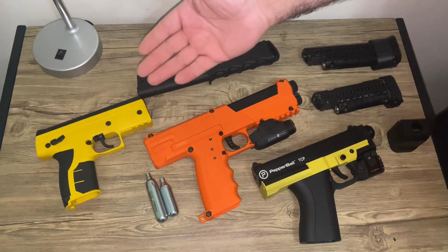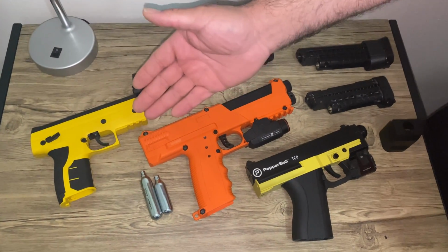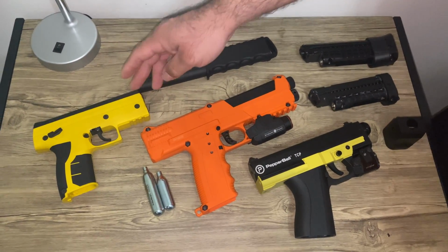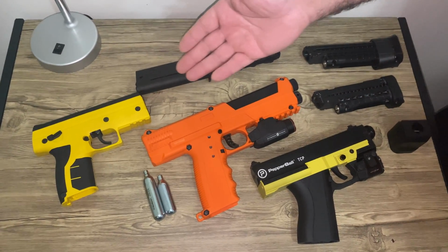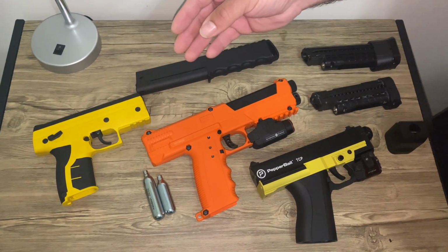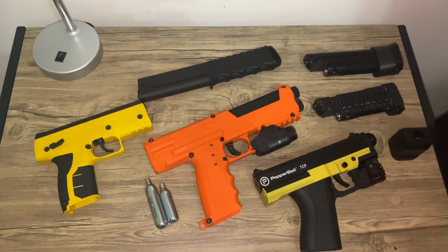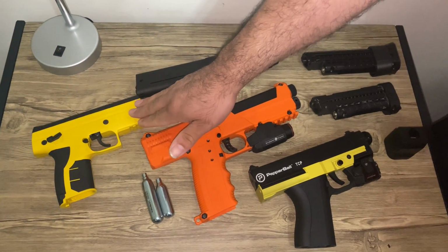The other way you could fire the Byrna HD is taking the safety off, pulling the trigger, and then what happens is the CO2 will get punctured, and at the same time it will fire a projectile. Now, when you fire the Byrna HD by pulling the trigger, puncturing and firing at the same time, you're going to get about 180 to 200 FPS.